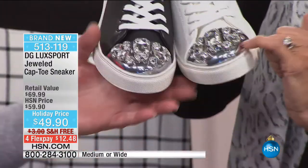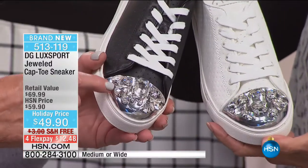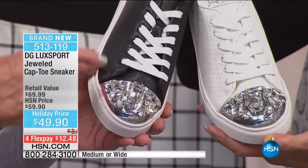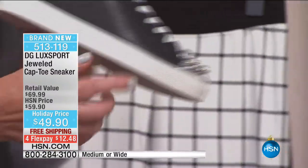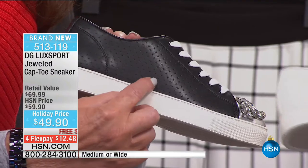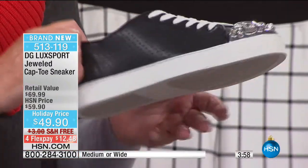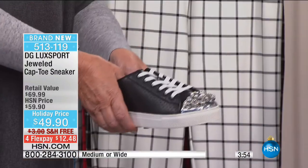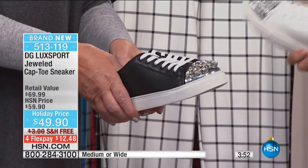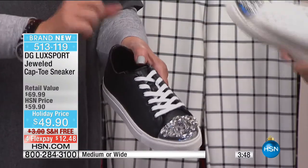Because when I first look at these, look at the chunky, multifaceted jewels in these. And I also want to show you to the side, they are faux leather that is aerated and punched, so you breathe in them. But I want you to do yourself a favor. Put your fingers in these. This is the equivalent of memory foam. Oh my God, can I pull that out? They are literally cushioned on the inside.